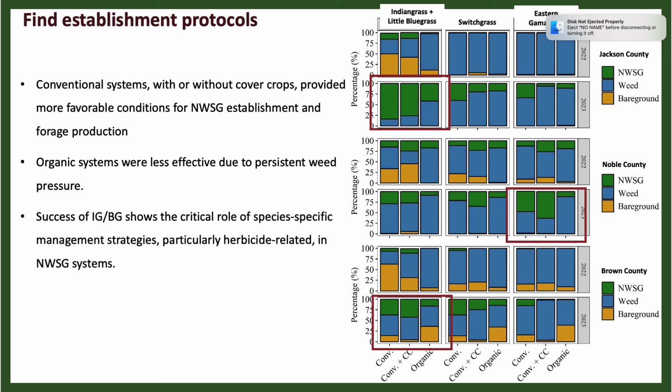The third year, in 2024, we applied a cutting system, a cutting frequency, to this warm season grass, which I will show next, the heights that we used. And then we tested for quality. So that should also be coming out soon. I don't have these results yet.